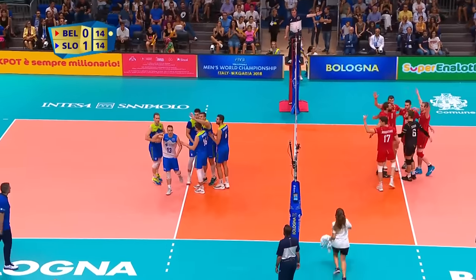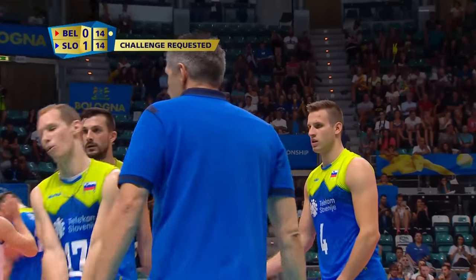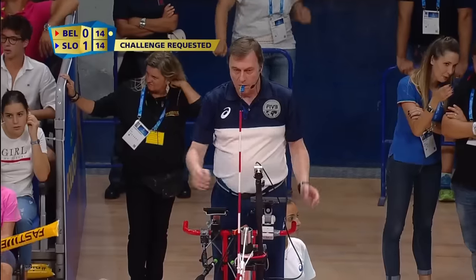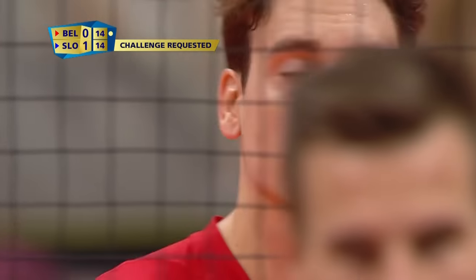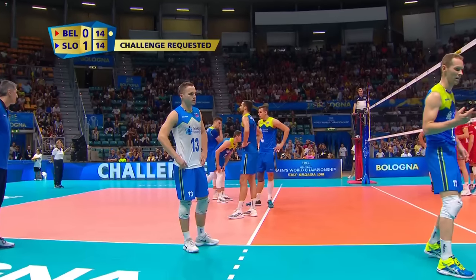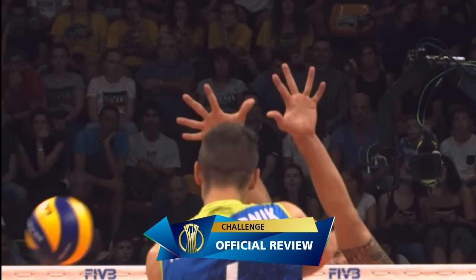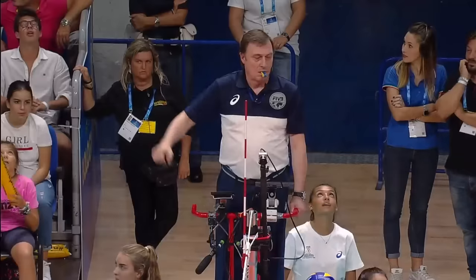Lovely. Roperet. Oh, he's not going to get it. It's been given as out. It was a lovely set to go middle. I think there was a block touch, Slovenia. They're going to challenge the decision of ball out and it not catching the block. Caught the little pinky. Slovenia have a big point.